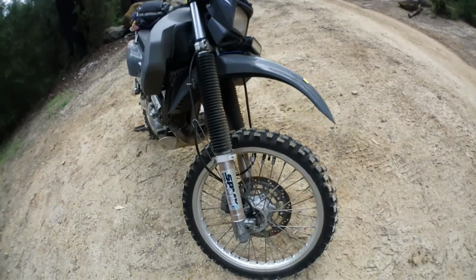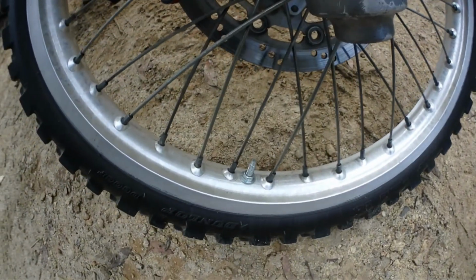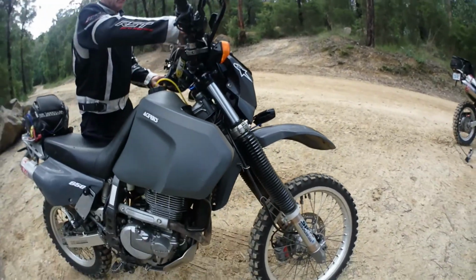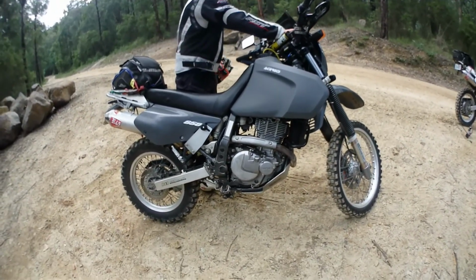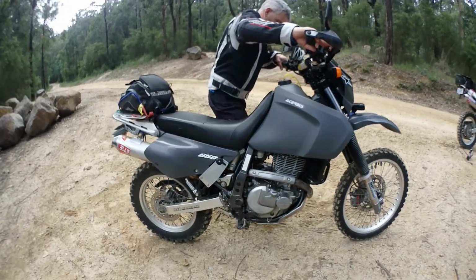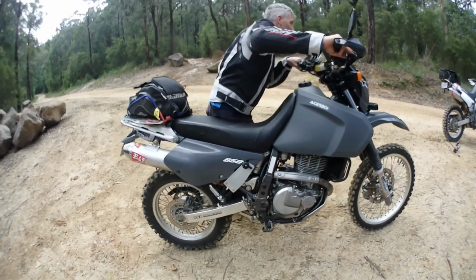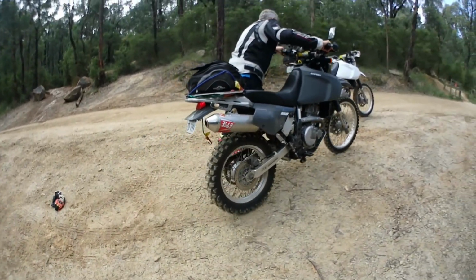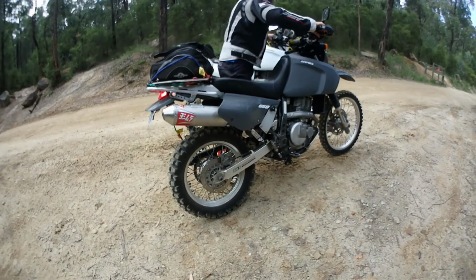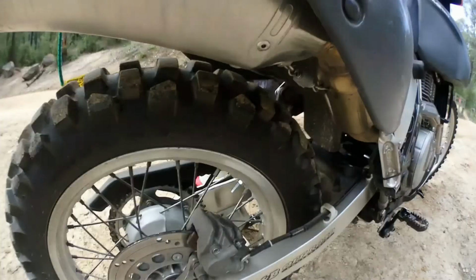So I put the rim lock front and rear. Now it just needs a bit of battery. You alright with that amount of power, Mark? And of course I did the back one, which is that one.